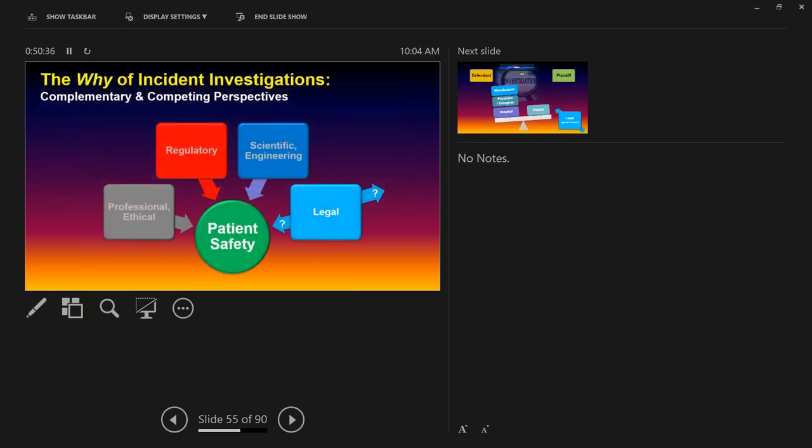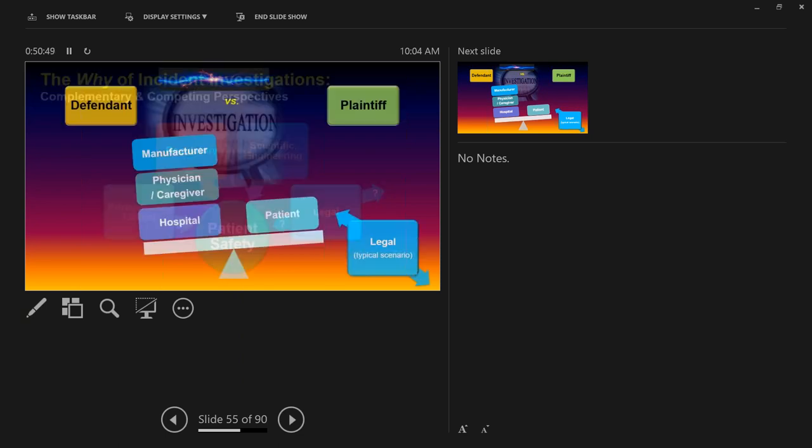Okay, the legal side of things. This is where it can often get messy, and in my opinion it's one of the biggest impediments to why we have not learned more from adverse events, just because of the inherent nature of our legal process here.